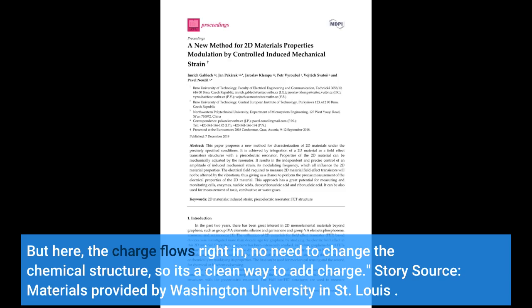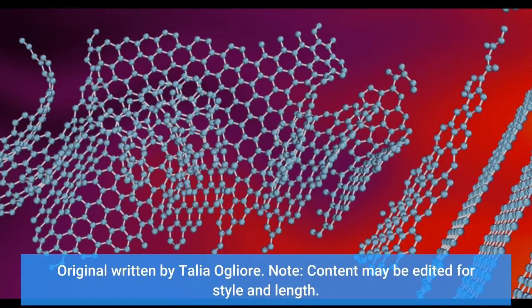Story source: materials provided by Washington University in St. Louis. Original written by Talia Ogliore. Note: content may be edited for style and length.